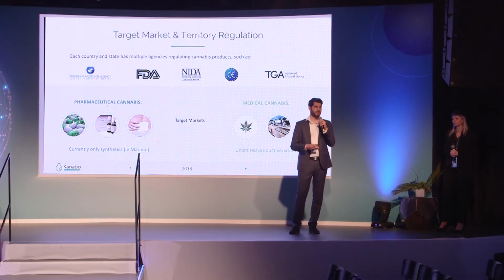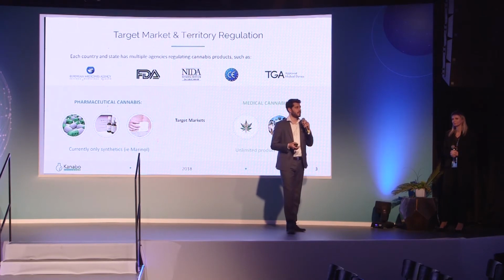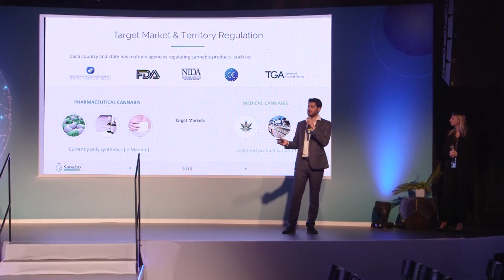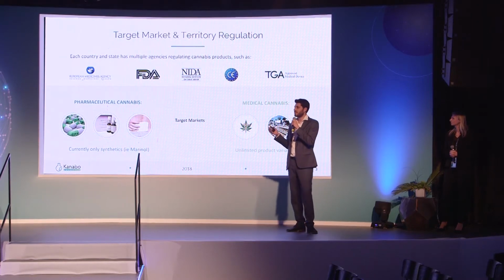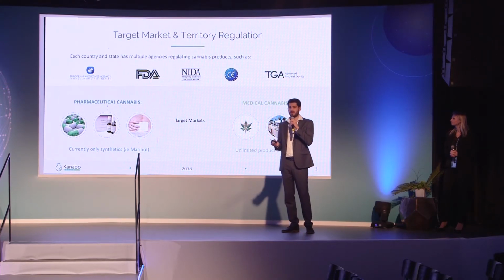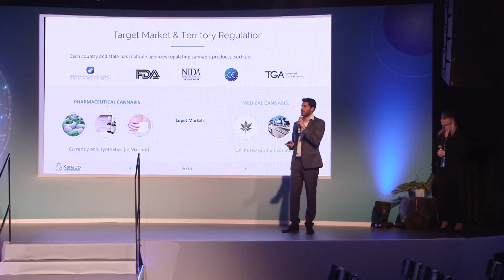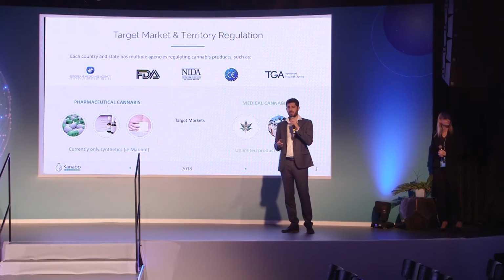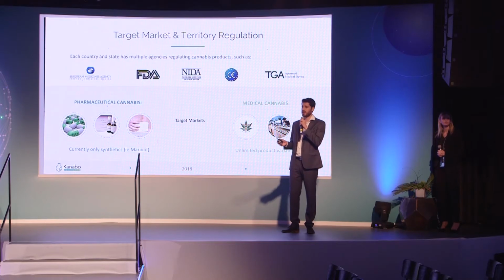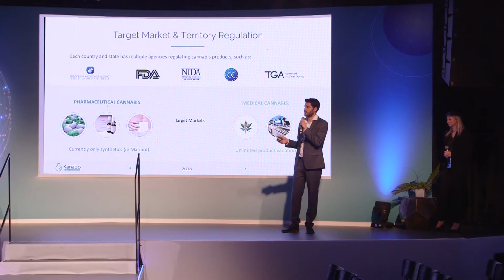One of the biggest challenges when we're looking at that is target market and territory. Cannabis regulation changes in every different territory. We know that the FDA is very strict, and currently we don't have any cannabis products approved by the FDA. Other markets, question mark. We're not sure yet what the regulation will be. We know the pharma regulation, but it seems medical cannabis is not something you're going to have clear regulation on.